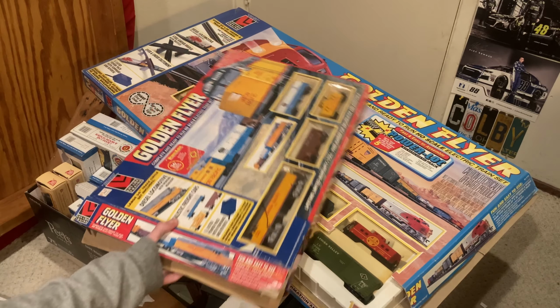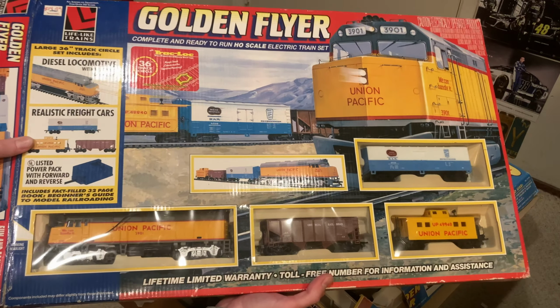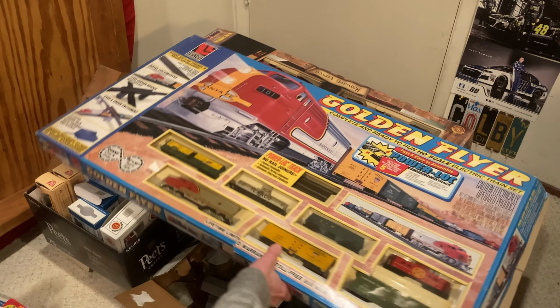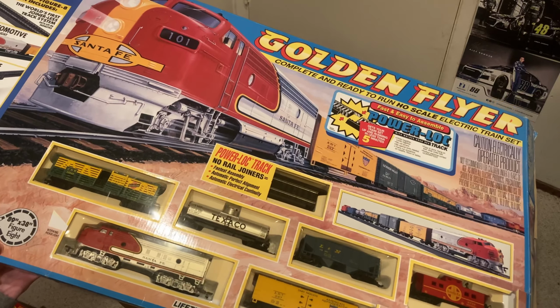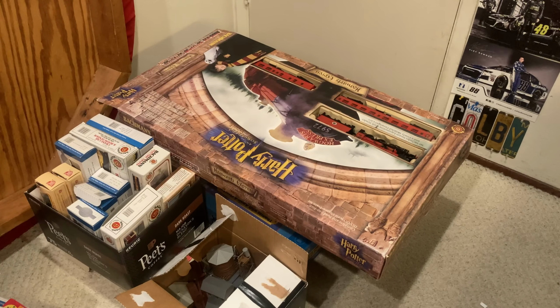Next up, we have the first of many train sets. This one is a Life-Like Golden Eagle, which has one of these weird Life-Like Union Pacific F40s, which I've had a few of these before. Next up, as you can see here, is another very large Life-Like train set. This one's a Golden Flyer, and I'm just going to move this out of the way because this is a huge box, if you couldn't tell.